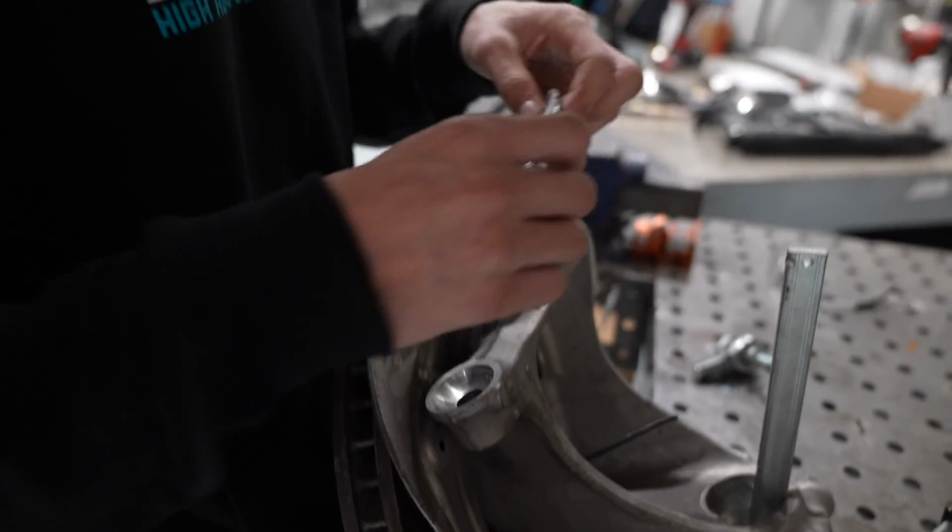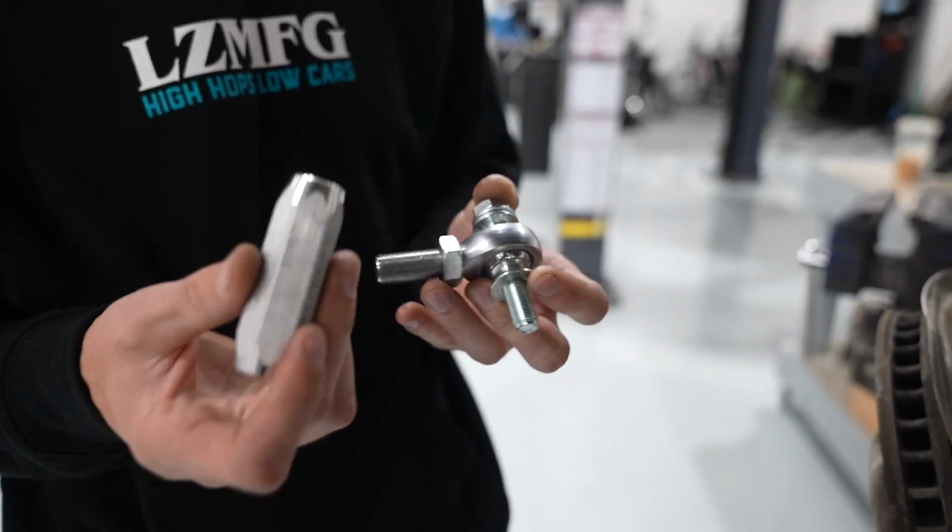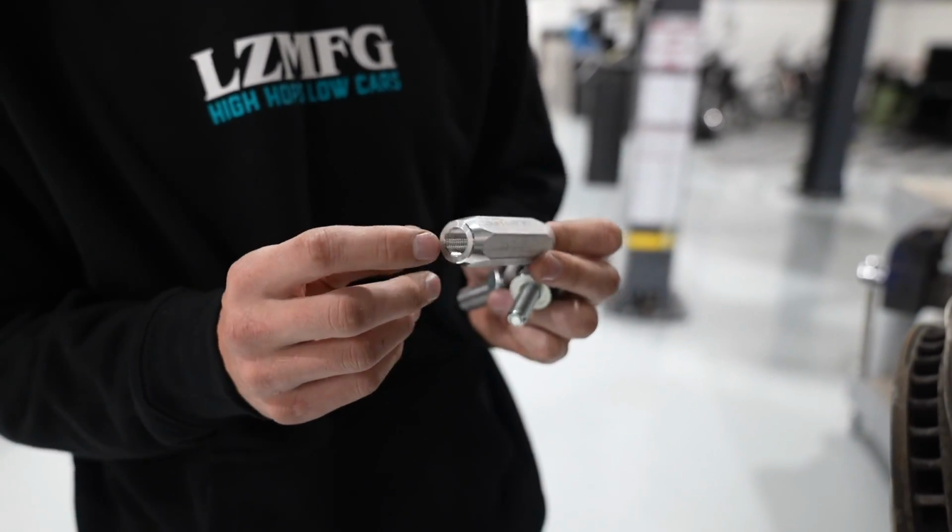Now this, again, if I had time, I could order the proper tie rod ends. I was able to steal one from an FDF kit that has the right thread on one side, but the adapter is a little bit small on one side, so.